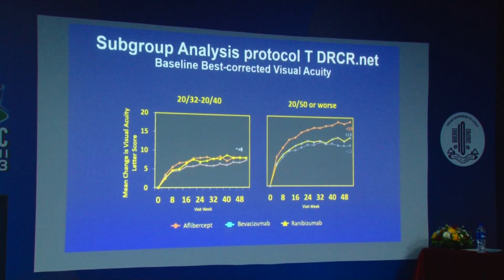This is the data which comes from the subgroup analysis of the protocol T of the DRCR net, where you can see that for patients with baseline visual acuity between 20/30 and 20/40, the ETDRS letter gain is almost the same irrespective of the choice of anti-VEGF molecule. But when the visual acuity falls below 20/50, you can see that there is a huge difference between aflibercept and the other comparative molecules, where aflibercept achieves around plus 19 ETDRS letters compared to bevacizumab or ranibizumab, which achieve around 12 and 14 letters respectively.